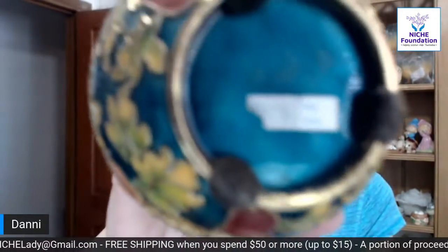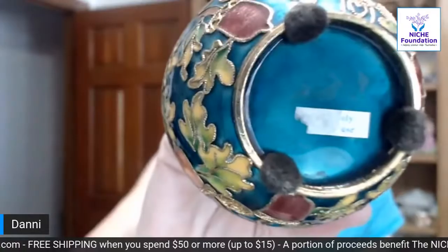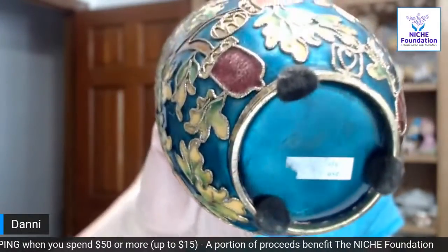And on the bottom, decorative use only. We had a little sticker there. Doesn't say who made it or anything like that. But I just thought I would decorate with this. It is cool, right? I found this at the San Diego swap meet. I was traveling last weekend. I got home Monday.